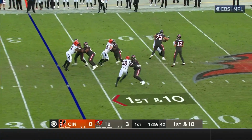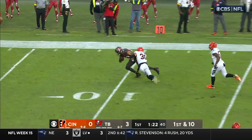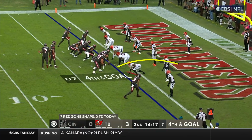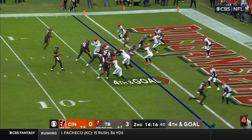They haven't had a deep game. They're looking to go that way. Down the field they go. Who else but Evans again? Down to the 8-yard line. Oh, you're going to leave him one-on-one? If you do... nope, they're going to double him.